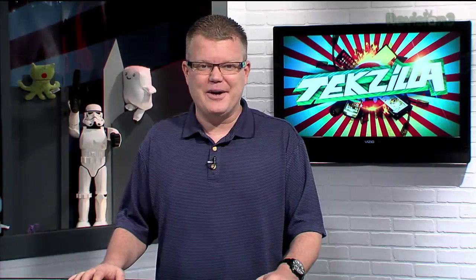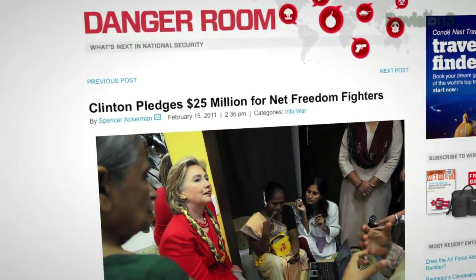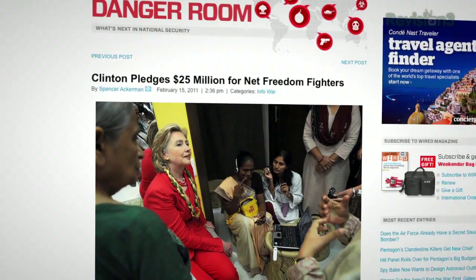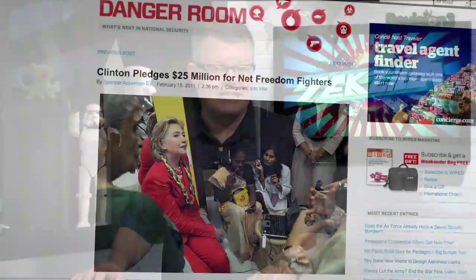And from our internet's department, I'll just read the lead graph from Wired's Danger Room. Secretary of State Hillary Rodham Clinton vowed on Tuesday to invest $25 million for developers to build tools that will let online dissidents get around, quote, thugs, hackers, and censors. It's her attempt at giving teeth to the so-called Internet Freedom Agenda that she unveiled last year.